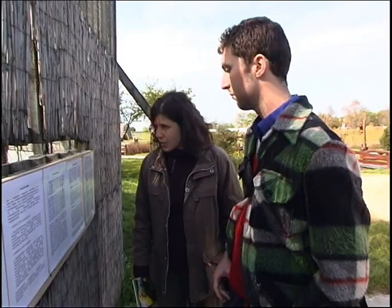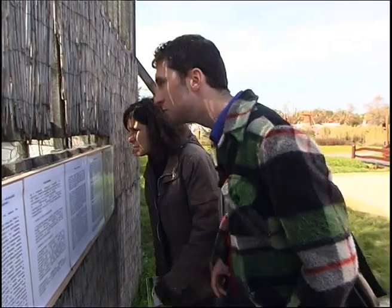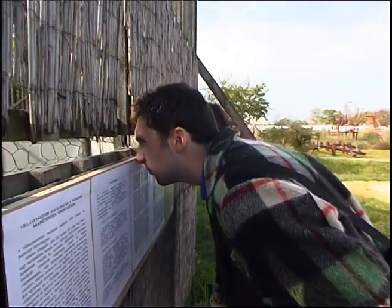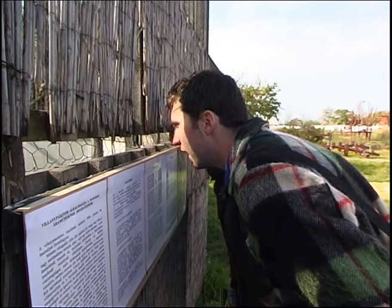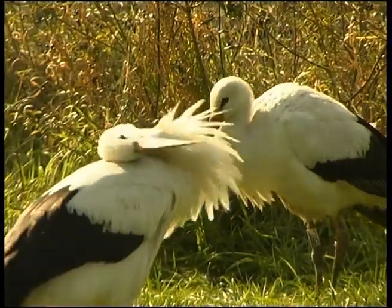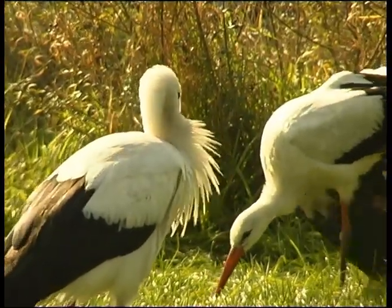This is the first voliere. We can't go inside, but we can see the birds through this hole. So this is where they live after the operations? Yes. So they can fly? At first they are in the hospital, inside, and after it here.